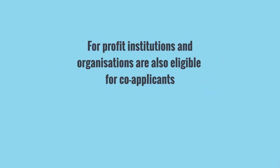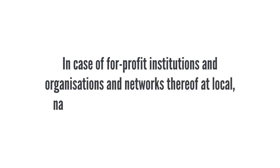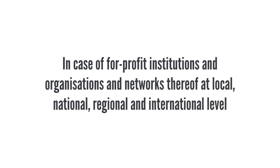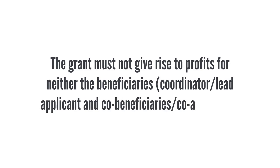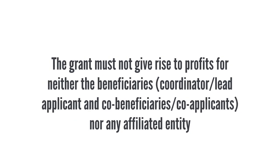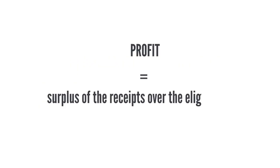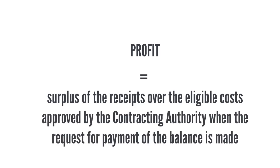For-profit institutions and organizations are also eligible as co-applicants. However, in case of for-profit institutions and organizations and networks thereof at local, national, regional and international level, the grant must not give rise to profits for neither the beneficiaries, coordinator/lead applicant and co-beneficiaries/co-applicants, nor any affiliated entity. In the context of this call, profit is defined as a surplus of the receipts over the eligible costs approved by the contracting authority when the request for payment of the balance is made.